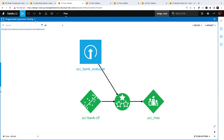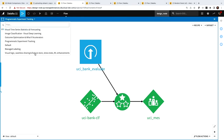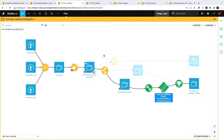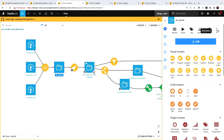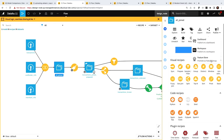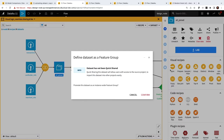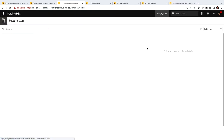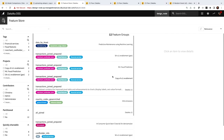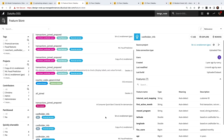Now, it stands to reason that as data scientists will be building things, they'll come up with data sets that are really useful for other people. They've joined them, they've cleaned them, they've enriched them. Why don't we make it available to more people? So when I click on an object that I want to promote, I come over here, I publish it to the feature store. Confirm that. So now it's a feature group, and if I go to this central feature store, you can see here all the data sets that people have promoted as feature groups.